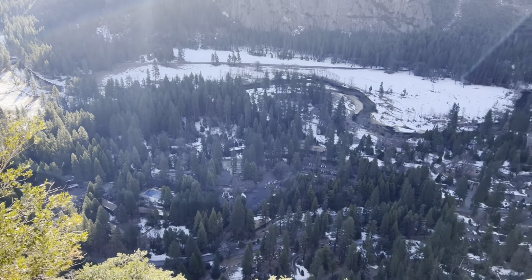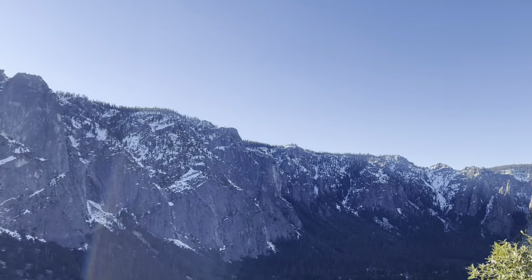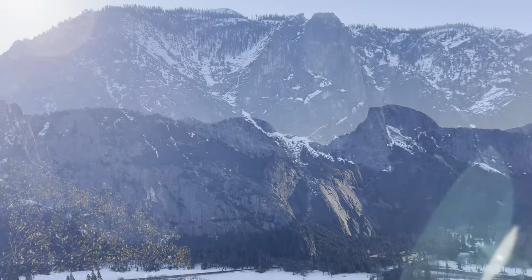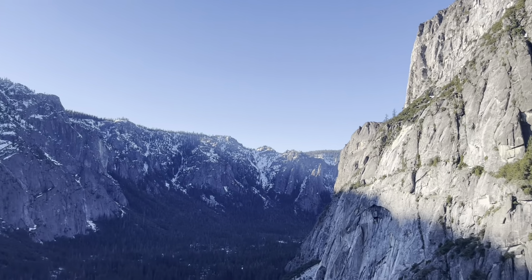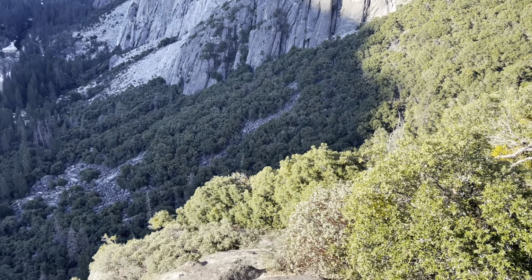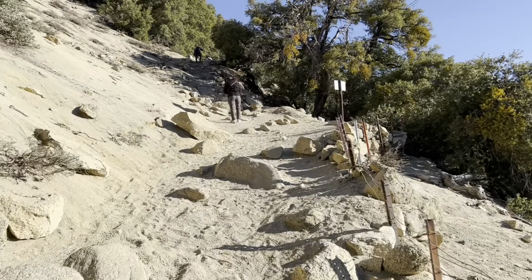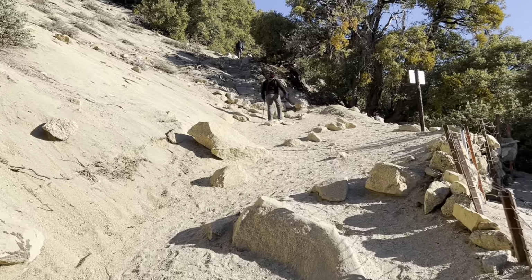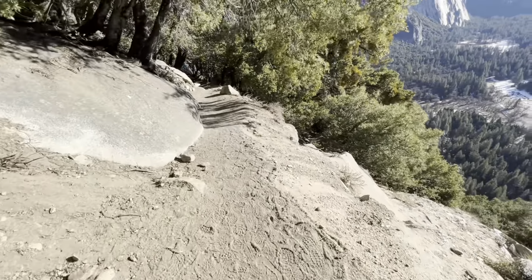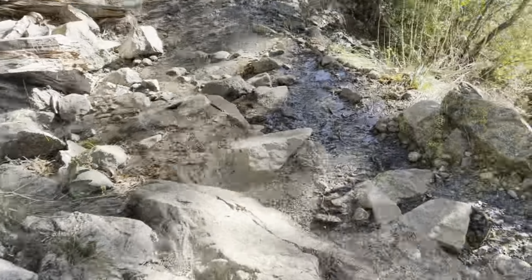If you make the 1 mile or 1,000 foot climb via dozens of switchbacks to Columbia Rock, you will be rewarded with spectacular views of Yosemite Valley, the Half Dome, and Sentinel Rock. From Columbia Rock, it is worth the time and energy to hike another 0.5 miles to get a stunning view of Upper Yosemite Fall. Depending on the season, you may even feel the mist from the fall, which may be a welcome respite after the tough climb.